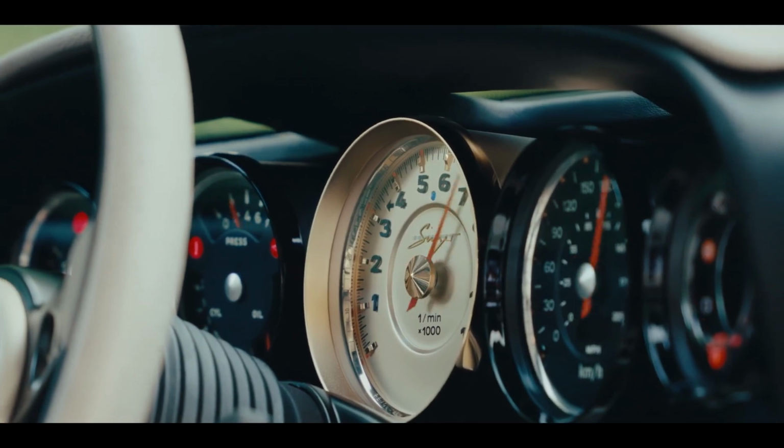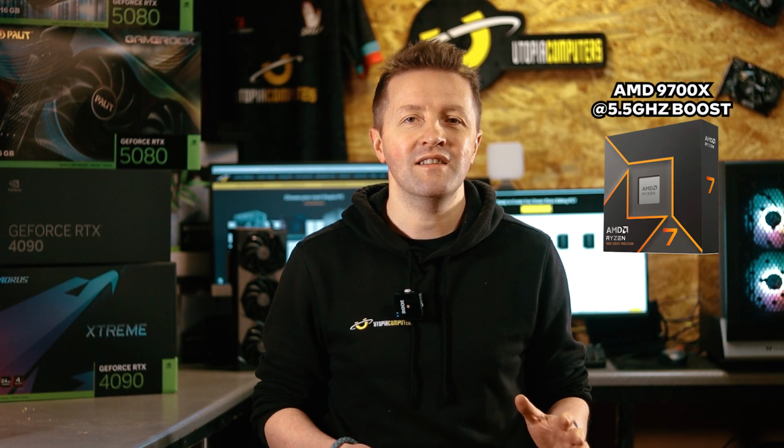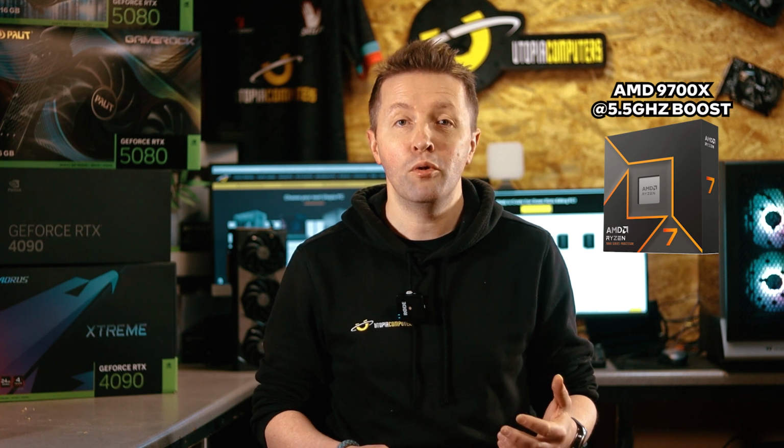Now, clock speed is king. When it comes to Photoshop, clock speed is everything. Think of it like the RPM of a race car engine. A CPU that clocks at 4 GHz or higher is going to breeze through your tasks like a Porsche on the open road. That's where AMD's 9700X shines again. 5.5 GHz max boost clock. If you look at anything slower, you're going to be leaving performance on the table.